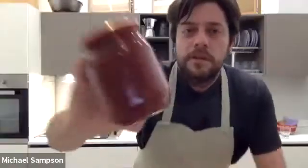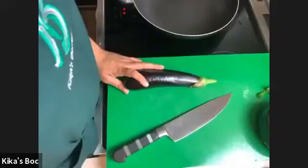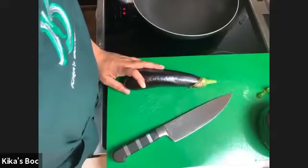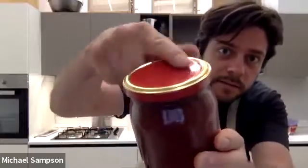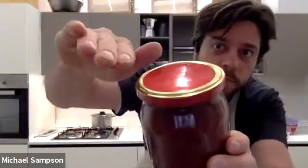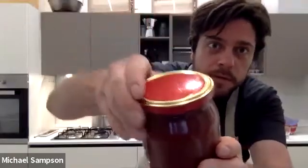So this is a jar of sauce. This one came really, really thick. I don't know if you can see how thick it is. Yeah, we can see. But with this one, you can see that the lid has the vacuum. Otherwise, it would be sitting up. So as long as the vacuum's there, I know that this is fine. If there's a problem with bacteria or whatever, it will explode.